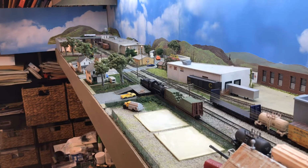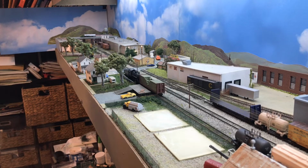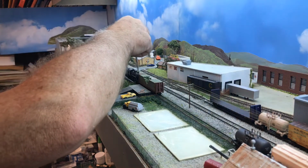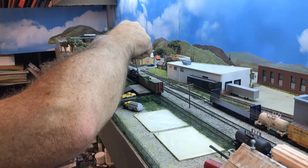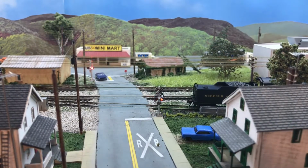I made a comment in the last video about how I love the steam sound, but there's so much missing on model steam engines. You know, basically the smoke and the steam escaping, but you don't see in diesels. I like this shot.